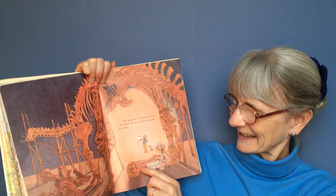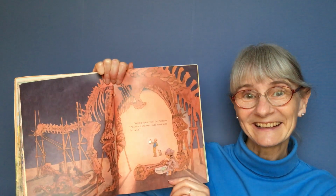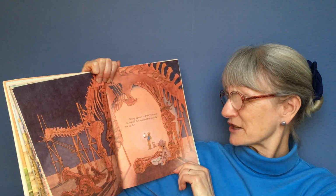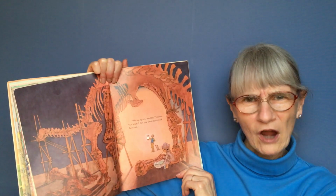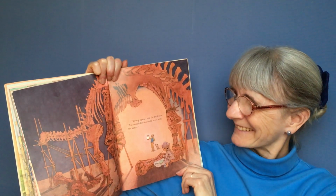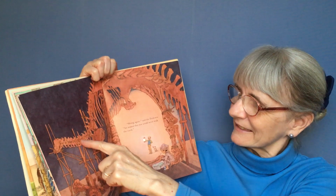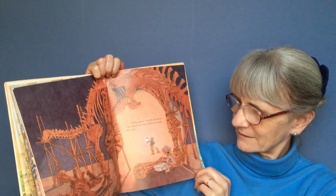What does that say? It's a brontosaurus, or an apatosaurus, right? Wrong again, said the professor. An animal this size could never walk the earth. Look at how big it is. There's the head, little neck, huge body, and the tail goes off the page.